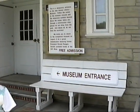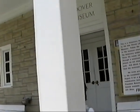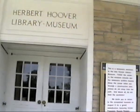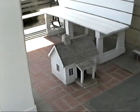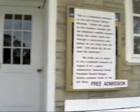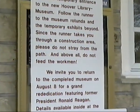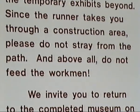Library entrance to the new Hoover Library Museum. Follow the runner to the museum rotunda and the temporary exhibits beyond. Since the runner takes you through a construction area, please do not stray from the path. And above all, do not feed the workmen. We invite you to return to the completed museum August 8th for a grand rededication featuring former President Ronald Reagan. Details available inside of the gift shop. Free admission.